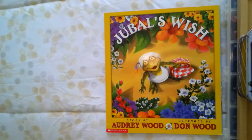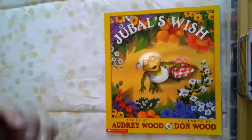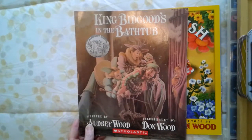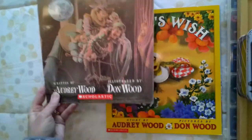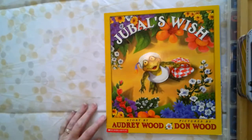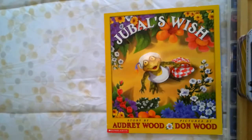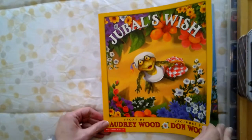And we always use the pictures to help us make meaning out of the stories. So do that as you're watching the pictures today. And let's see what Audrey Wood has in store for us. Last time she took an everyday occurrence of taking a bath and used her imagination to create quite a story. Let's see if she's using her imagination with this book as well. It's called Jubal's Wish. And Jubal is this frog right here. He's really looking up very attentive at us, ready for us to read him. Let's go. Jubal's Wish by Audrey Wood.